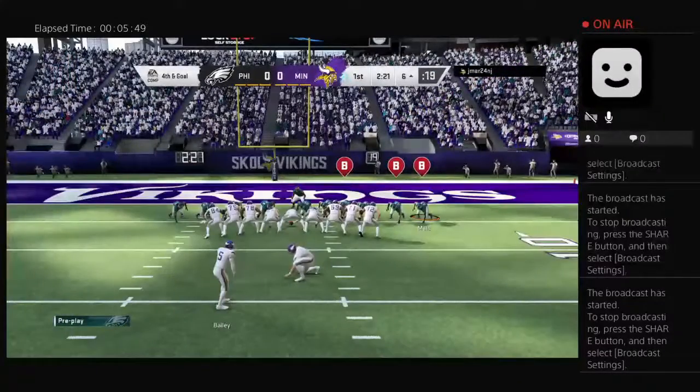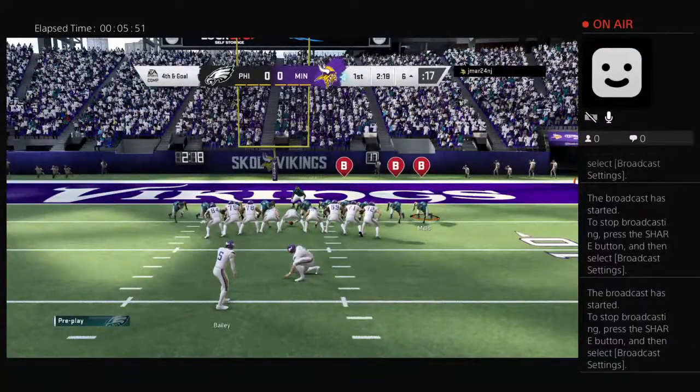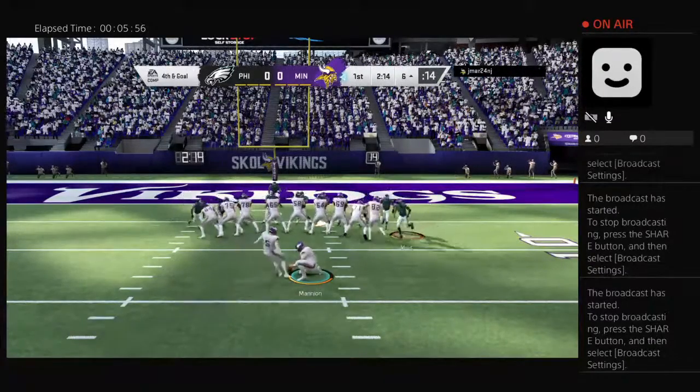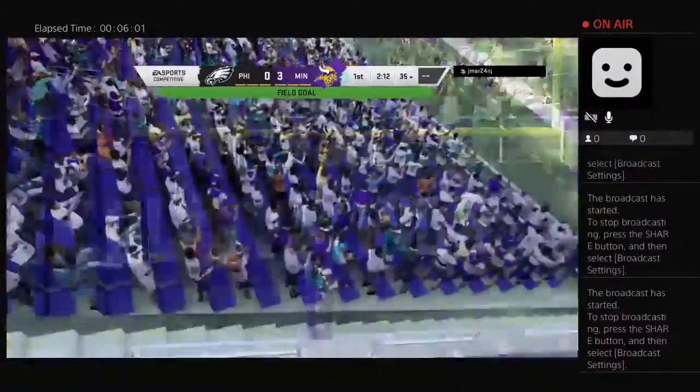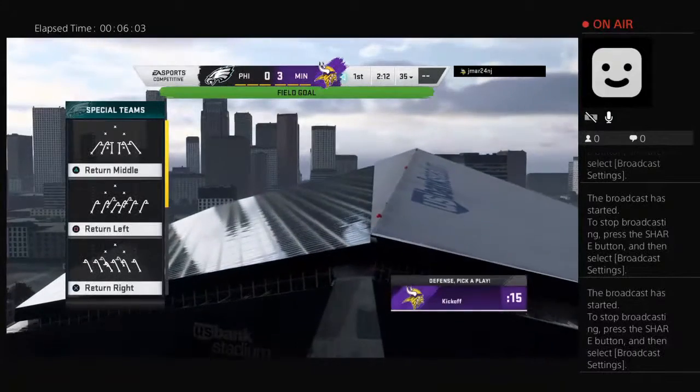So Cousins heads to the Vikings sideline, and on is Dan Bailey to try the field goal. This is an easy one, 23-yarder. And Bailey able to knock it through. And the Vikings have a 3-0 lead.